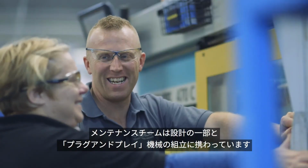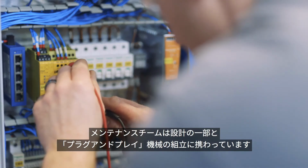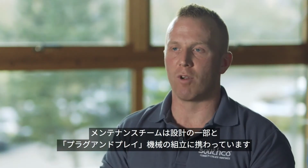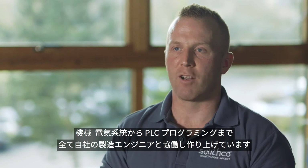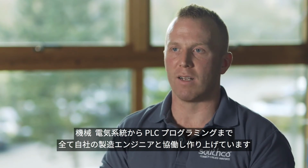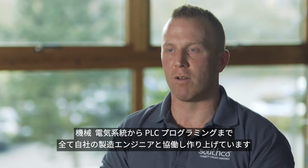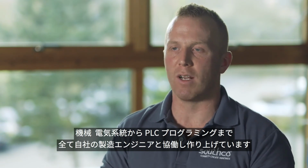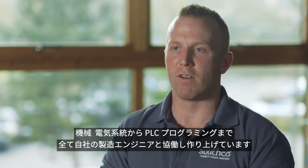The maintenance team are responsible for partially the design, but all the build of the actual plug and play machine, the mechanical build, electrical build, and the PLC programming is all done in-house, and we manage the projects completely as one team in line with the manufacturing engineers.